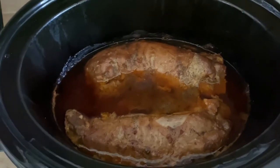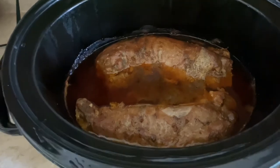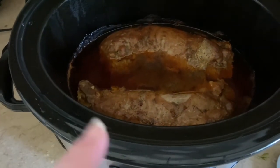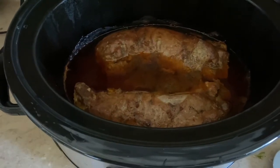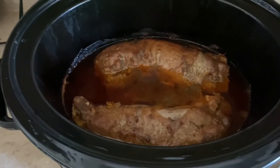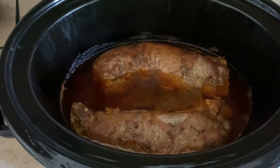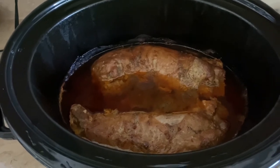So what I'm going to do is take this out of here and shred it, and then I'll add some of the juices back in along with another half cup of barbecue. But this will be good for dinner tonight, lunch tomorrow, and half of it is just going to be cooled down and then put into the freezer so we can use it for dinner another night. But I'll show you the other steps that I do as I go along.